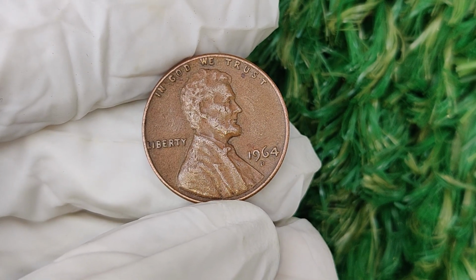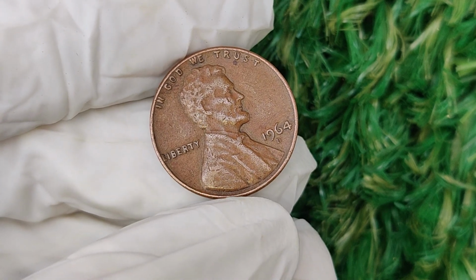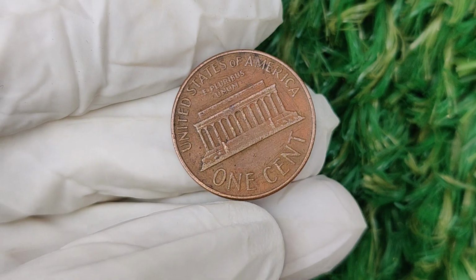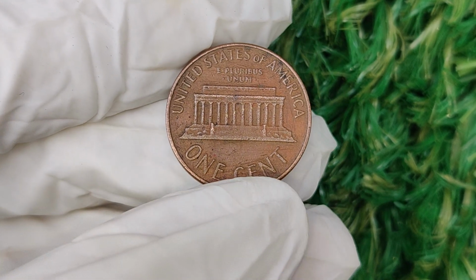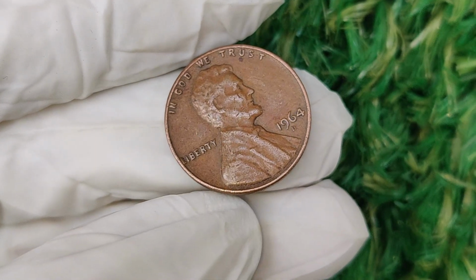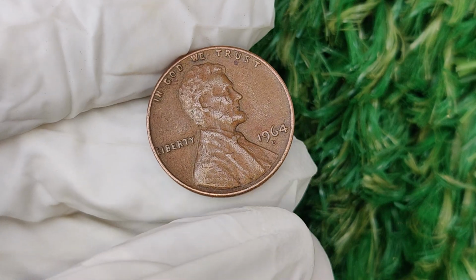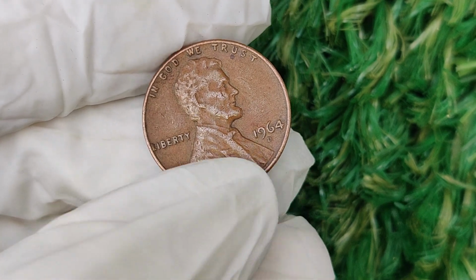The 1964 Lincoln penny is a common coin in the United States, minted in the millions. But what makes some of these pennies incredibly valuable? What should you look for? And how can you tell if you have one of these rare and valuable coins? Today, we will discuss the history of the 1964 penny, its composition, mint marks, rare varieties, grading, and most importantly, how much it's worth today. We will also reveal the story of a 1964 penny that sold for a whopping $310,000.